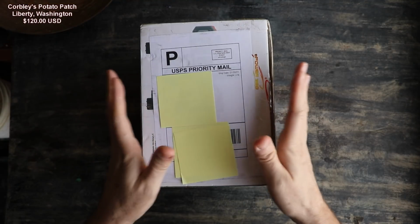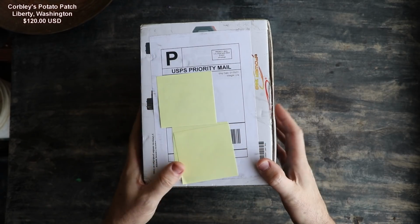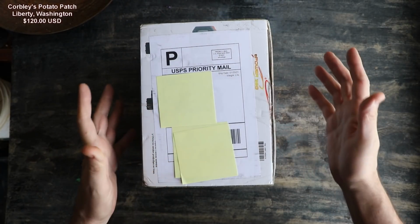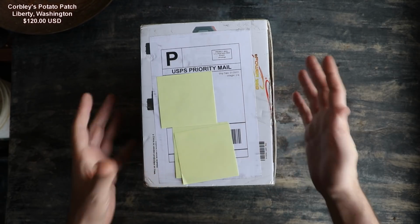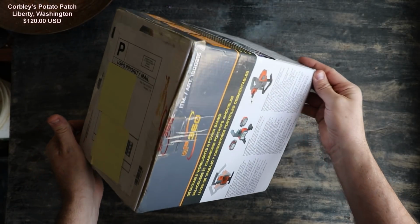So I just received this package. I ordered it maybe a week ago, and this is from First Creek Treasures out of Cle Elum, Washington. I ordered some of their Liberty Mine Potato Patch Pay Dirt for $100. It was $12 shipping and $8 tax, and this is how it came.